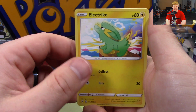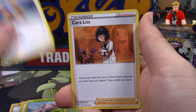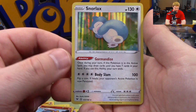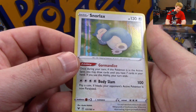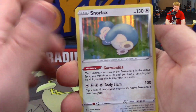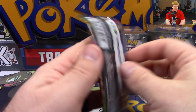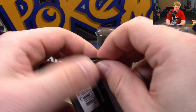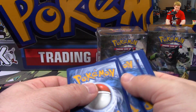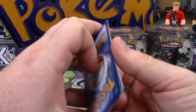Cottonee, Clobbopus, wow, Clobbopus, Electrike, Eevee, not crimped. I'm going to be saying that every time now. I'm going to be looking at every Eevee card now, wondering if it's the one they got crimped. And a Snorlax! So this is the other Snorlax, and that is a holo version of that. So we've got lots and lots of Snorlax, lots and lots of Charizard. It's a good day. And we got Chonky Pikachu. And we got Rayquaza Amazing Rare. And Zacian as well.